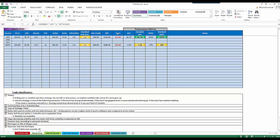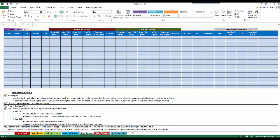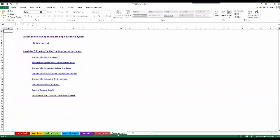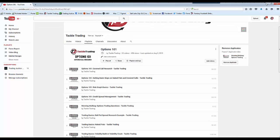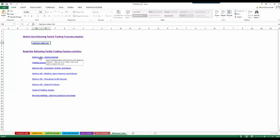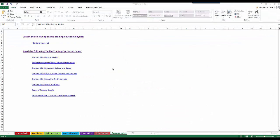These are where you need to manage the position, and we have this for bull put spreads, for bear call spreads, for iron condors, for short strangles, and then on the far right here you have a resource tab where you have a couple of playlists to watch option videos. This will bring up a tab of all the option videos at YouTube, to help you understand a lot of the different trades, getting started, different types of Tackle Trading articles here. So you have a nice little resource tab to learn more about trading options, the types of option Greeks, options 101, bid ask, managing credit spreads, naked puts, defining option terminology. Great resource tab there as well.